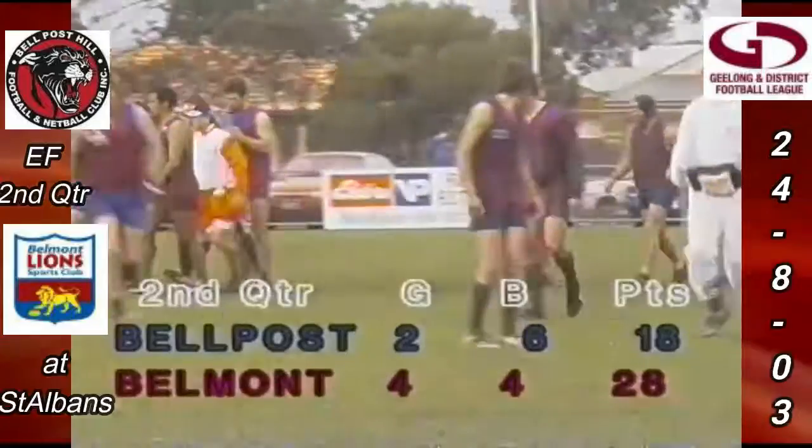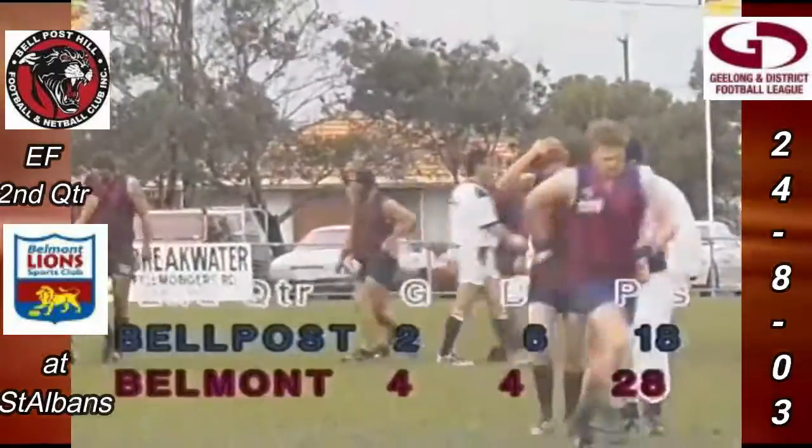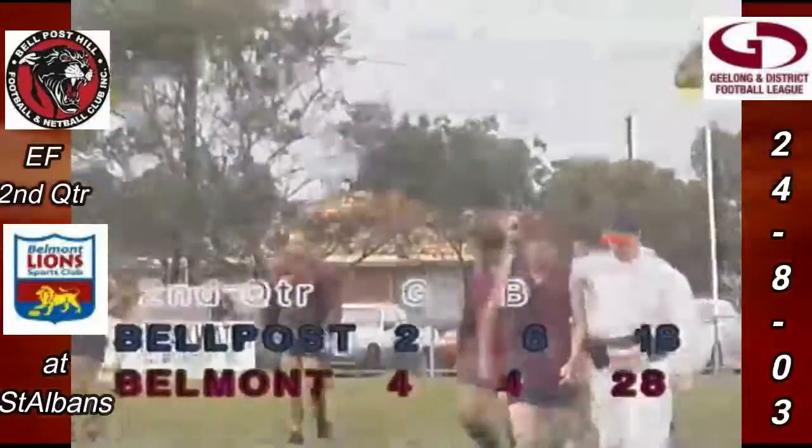Peter McVilly has 3 goals for the Belmont Lions. Aaron Newell has 1, and the goals for Belpost Hill to Simon Connolly and to Anthony Baird at half-time. It's 10 points of difference.